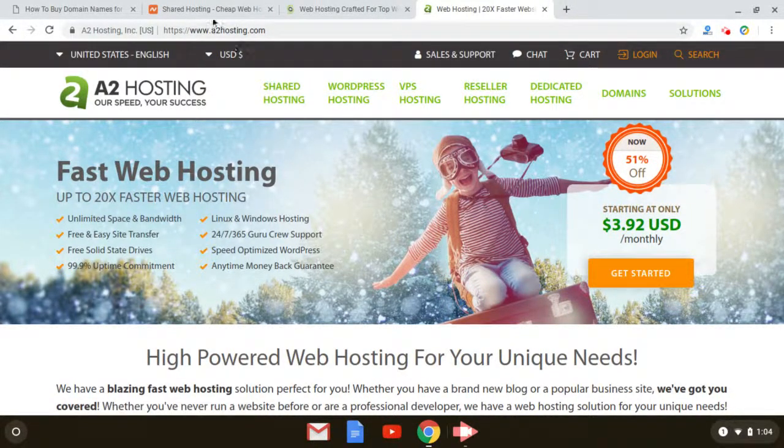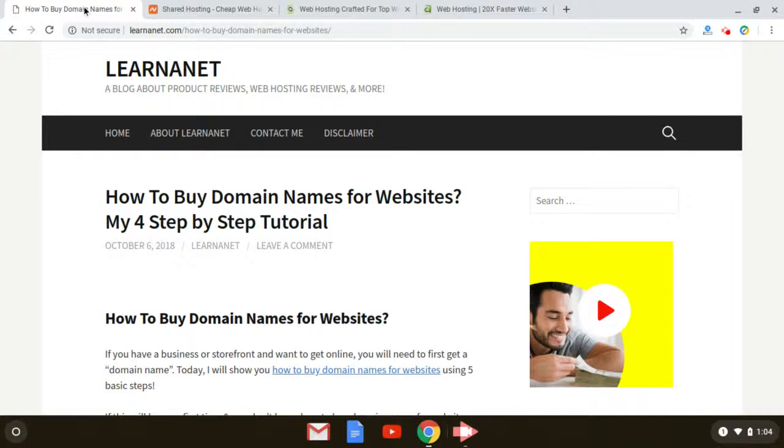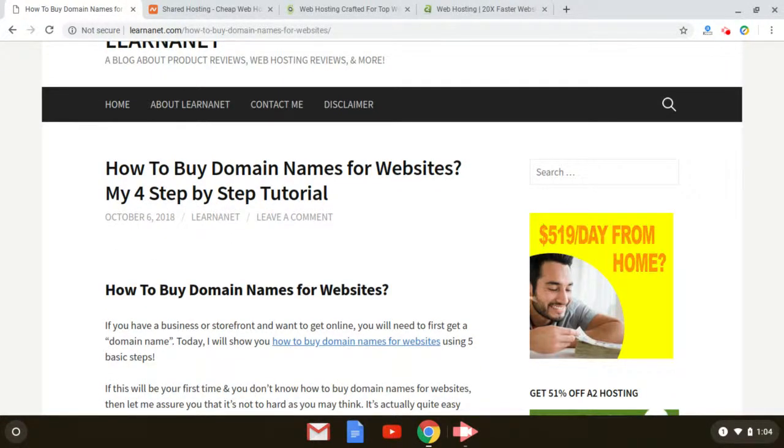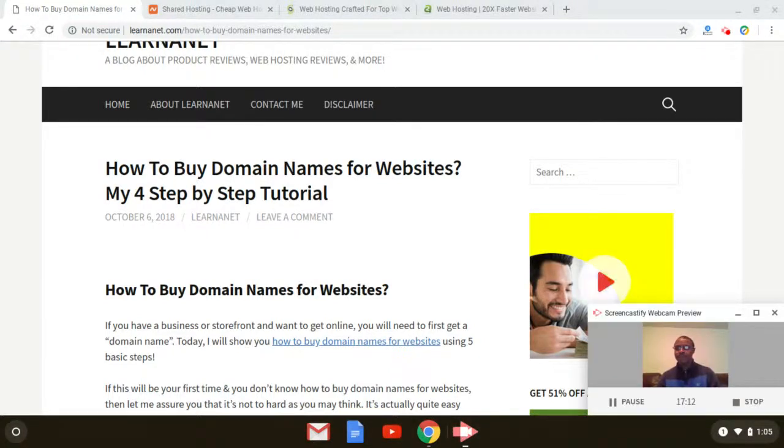So the main idea, guys, with web hosting and domain names is this. One, just to recap, select a domain name that's easy to remember, something that people won't have difficulty remembering. It's probably like 10 to 12 characters, something like that. Hopefully it's centered around your brand. It represents well the brand that you're trying to create online.